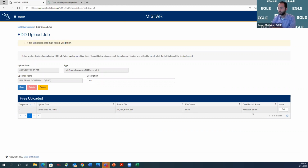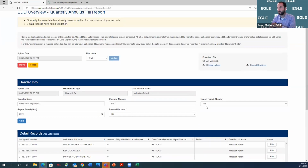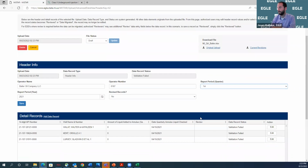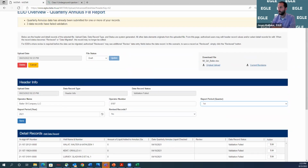Validation errors. So then I can go into edit and see what's wrong with it. And if it was something like I left the report quarter blank, I could go in and change it here and fix it. Or I could change each line of it. In this case, you just change what you need and hit save, and you would be fine.